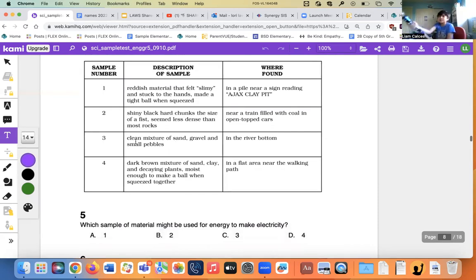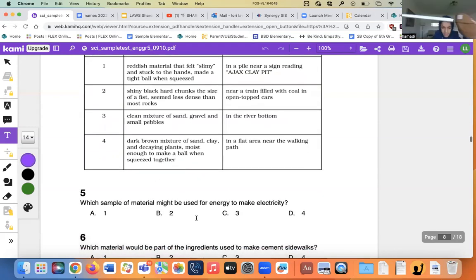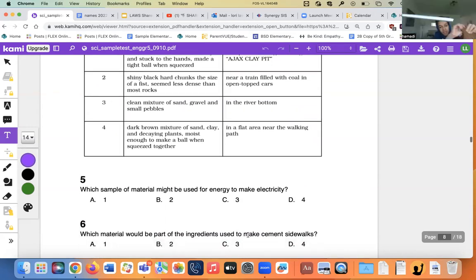So number 3, clean mixture of sand, gravel, and small pebbles in a river bottom. And number 4, dark brown material of sand, clay, and decaying plant, moist enough to make a ball when squeezed together, in a flat area near the walking path, probably dirt, huh? Which one could you make electricity out of? You'd have to be able to burn it, right? Yeah, B, number 2, B. Which material could be part of the ingredients to make cement?